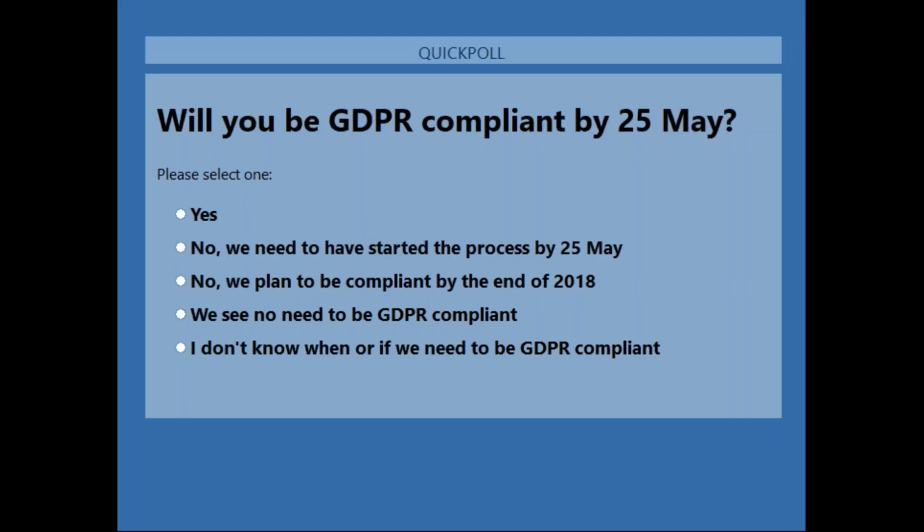For that, let's just ask then, will you be GDPR compliant by the 25th of May? And please just answer one of the options on your screen. Yes, you absolutely will be, or no, you will have started the process by the 25th. No, but you do plan to be compliant by the end of 2018. You don't think you need to be GDPR compliant, or you don't know if or when you need to be GDPR compliant.